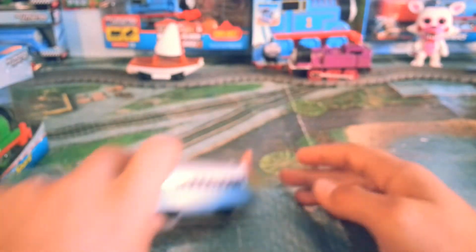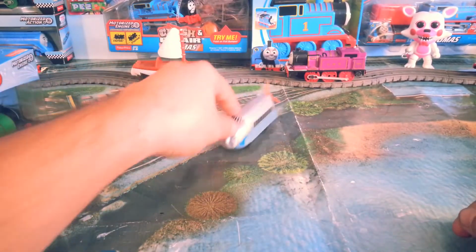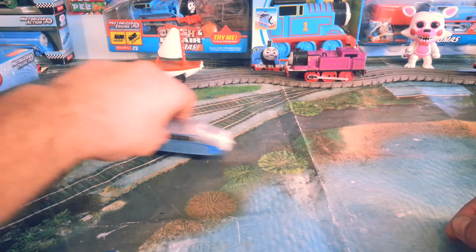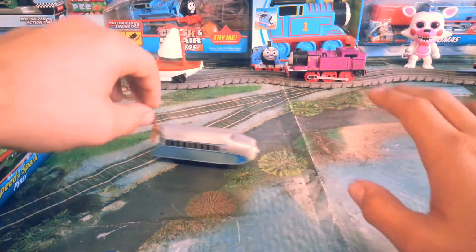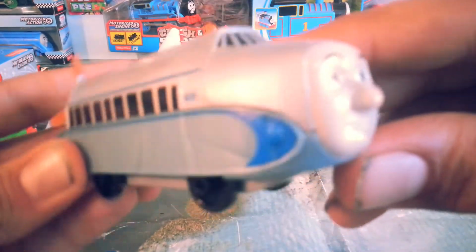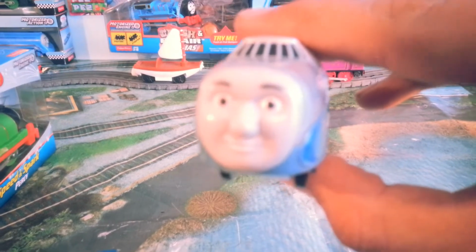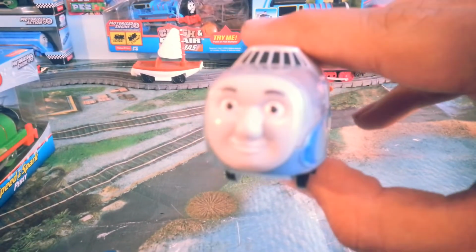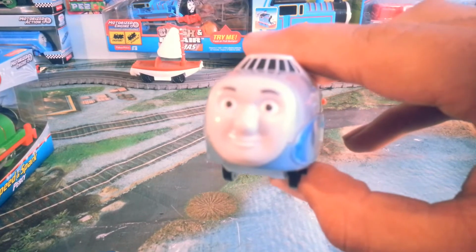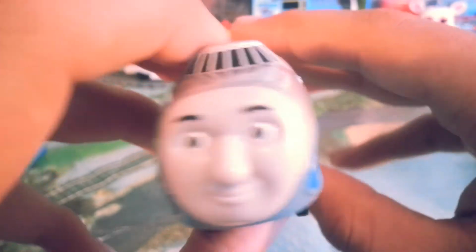Let's just see how he rolls and we'll get a good idea. We'll roll him along here, get it in focus. There we go. Rolls very nicely. Mattel have done very well on this model. It's a very nice representation of the character, and personally, from seeing other images of what Trackmaster and Wooden have provided us with Hugo, I feel like this is the best version of Hugo that you're going to get.